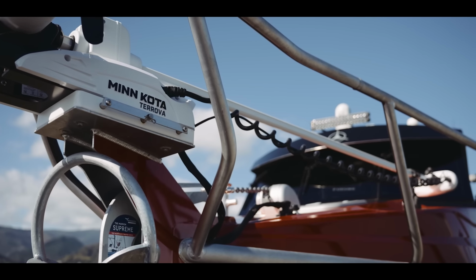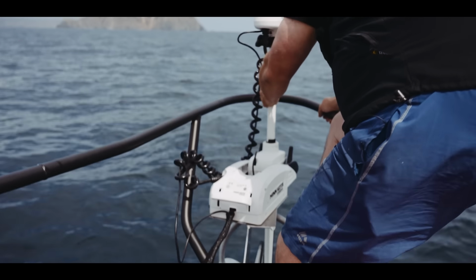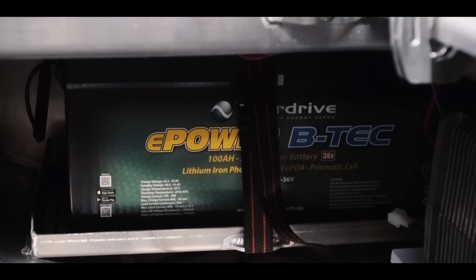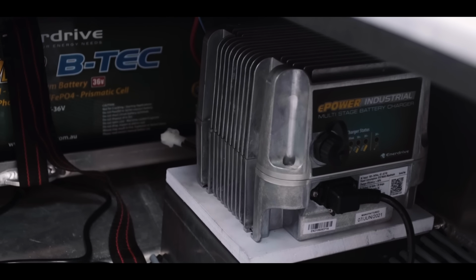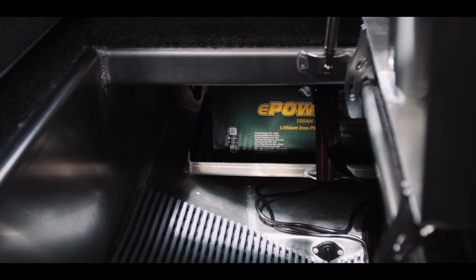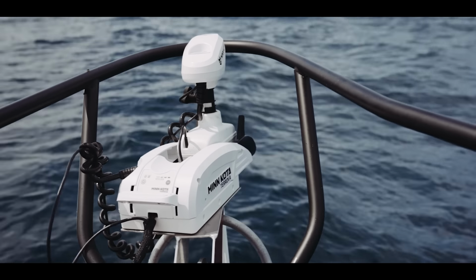So on the front of the boat, we've got an 87-inch Terrova Minn Kota. I've got a lithium battery underneath to keep the weight down. So I've got a 36-volt single battery. It only weighs 38 kilos, so it saves me basically about 70 kilos compared to running AGM deep cycle batteries. It means I can have one battery with a customised mount down low and central, and it doesn't alter the behaviour of the boat.